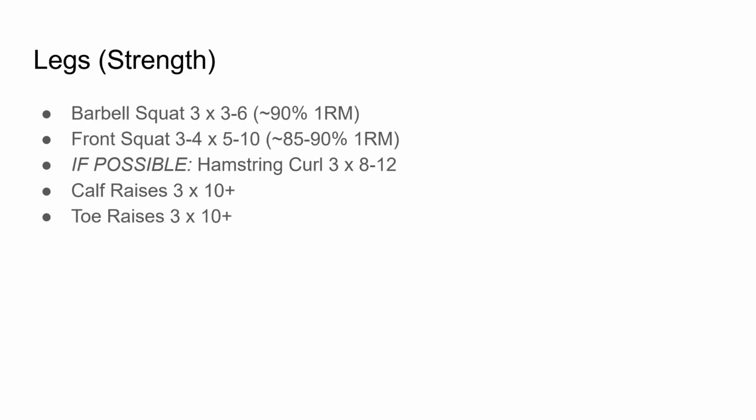So you don't want to have less than 8 reps, I'd say, because if you have less than that, it's going to be too heavy on the hamstring curl. You're just going to start swinging it up with momentum and not actually isolating the hamstrings. So keep it at least 8, I'd say. 8 to 12 is a good range for this. Calf raises, toe raises, same thing. I just use body weight for as much as I can till failure.